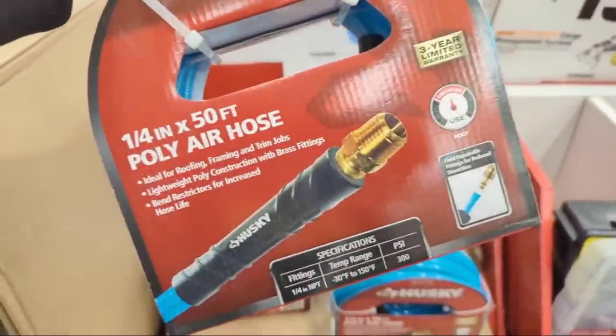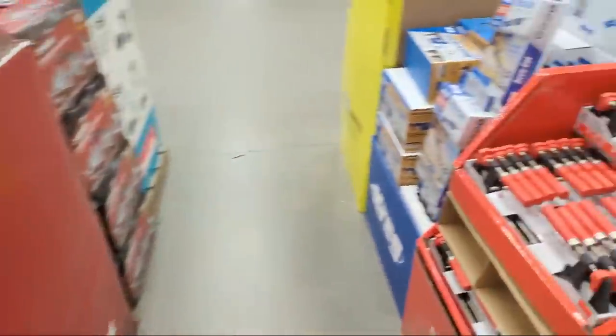$17.97 on the Husky quarter-inch poly hose. Can never have too many poly hoses, in my opinion. But that's just my opinion.